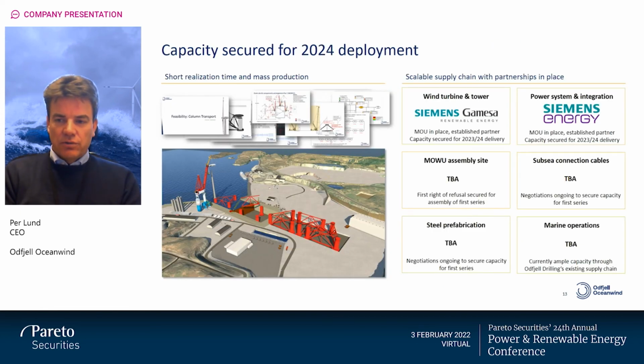We are also lucky in Norway to have an existing supply chain with capacity and capabilities to support projects like ours. With the anticipation that we will initiate the building program later this year, we have lined up a supply chain for fast realization of our mover building program. Siemens Gamesa and Siemens Energy are already in place, and we have also secured first right of refusal for an assembly site to construct our first series of movers. We are in negotiations with cable suppliers, steel prefabricators, assembly cranes, and suppliers for all the other stuff we need to be ready for assembling our first units for a float out in 2024.